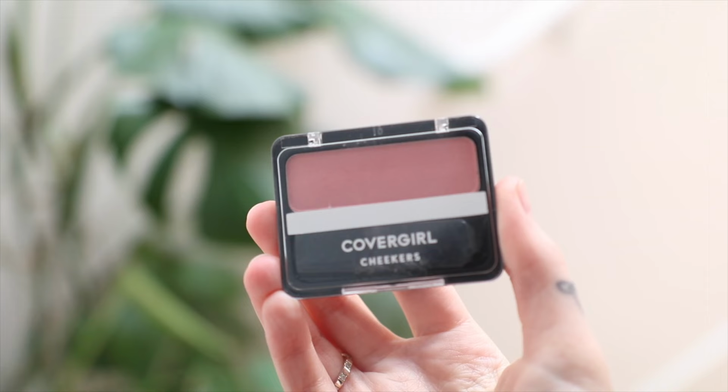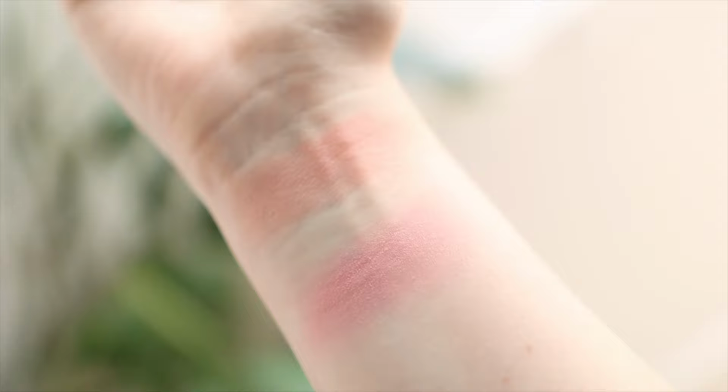I'm getting this really random buildup of blush right under my eyes. Let's ignore that. And the bronzer, looking rough. Next, let's try this super OG blush. This is the Covergirl Cheekers. I feel like you've probably seen this in your mom's makeup bag. I'm not sure how long this has existed, but it seems like ancient makeup.